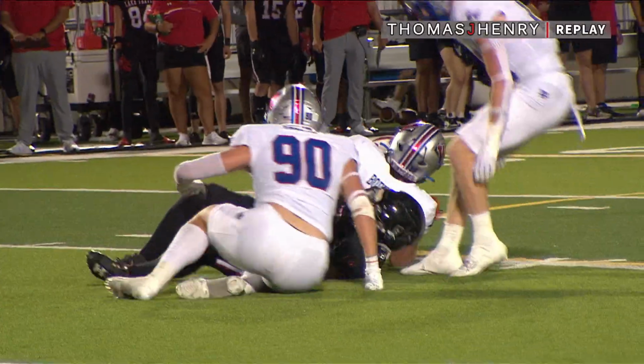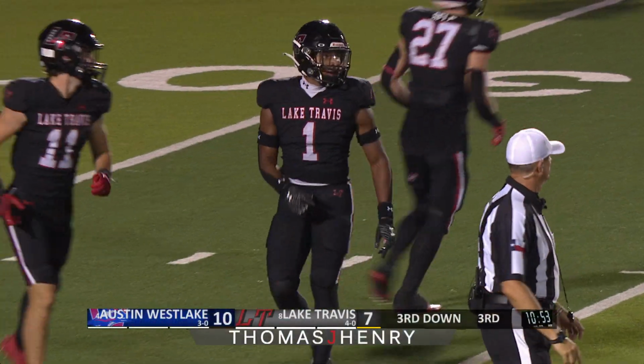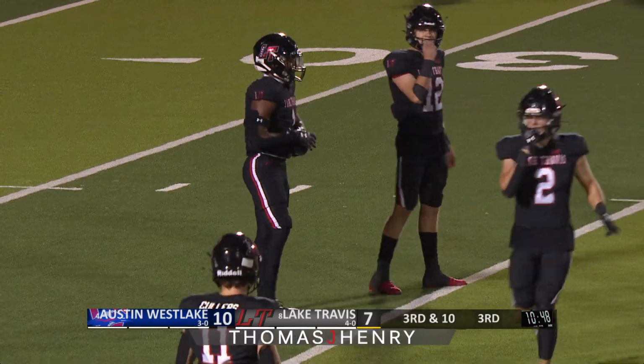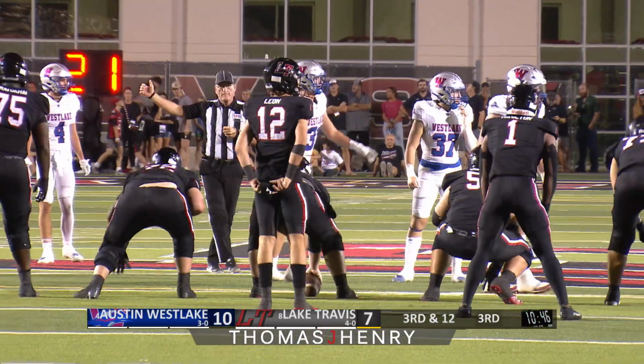Well, that Westlake defensive front, I've said it repeatedly tonight, I'll say it again. They have controlled this football game. Even on the deep pass that Caden Leone was able to complete, he had to avoid pressure before he got that off. They have made life very difficult for Lake Travis.